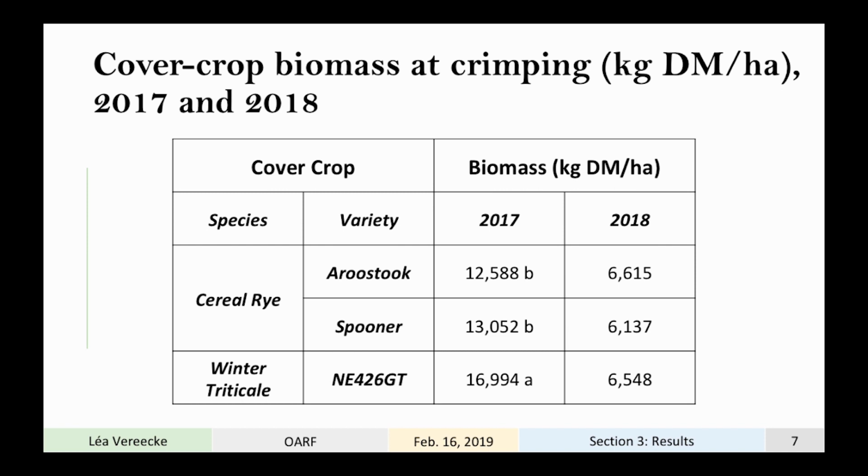What you see in 2018 is what we will be doing in the future, because that's what a farmer would have in his system: soybeans following corn, with this problem of not having a lot of time to plant the cover crop after harvest. If you compare the different species, the rye had less biomass than the triticale in 2017, but in 2018 they all had pretty much the same biomass.